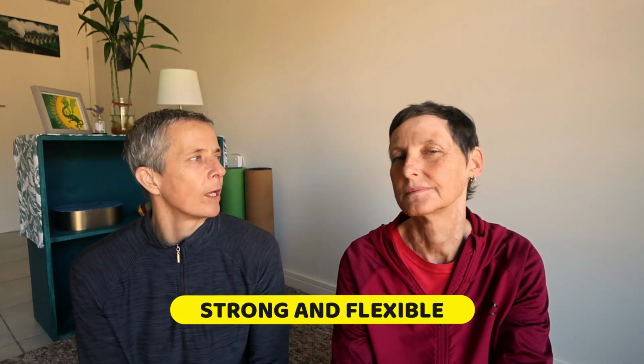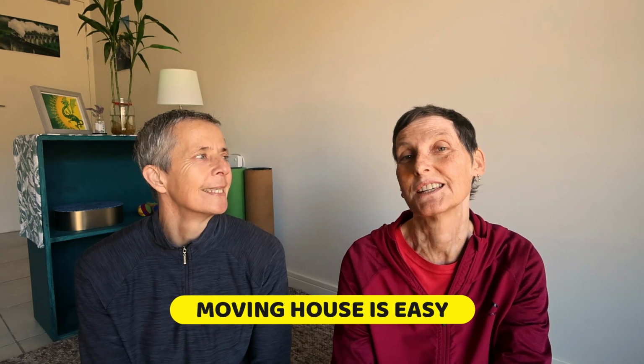Okay, so let's talk about the benefits of furniture-free living. Why would you go and ditch all your furniture? The most obvious is that it makes you stronger and more flexible. Yep. The second one that I love the most, it's not the second one on our list, but I love it the most, is that it makes your moving so easy.